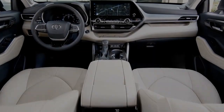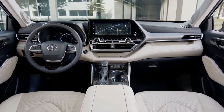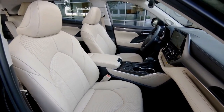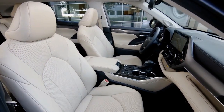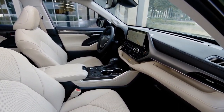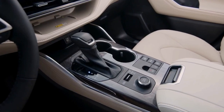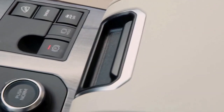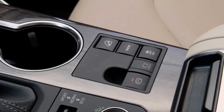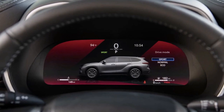Other updates include a newly optional 12.3-inch digital gauge cluster that's offered on the Limited and Platinum trim levels. Power folding mirrors are newly standard on all models, and the XLE and XSE trims gain a power liftgate as standard. The wireless smartphone charger is moved to a more convenient spot on the dashboard, and there are some slight interior trim changes and a new green exterior color called Cypress.